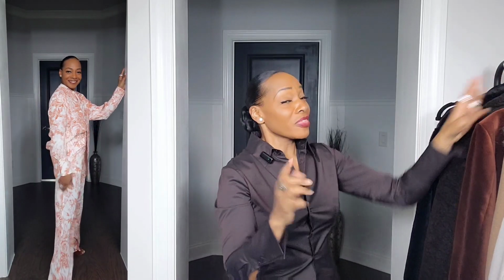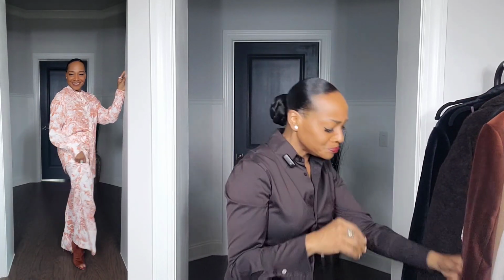This is an Express men's blazer, and I am not above purchasing a man's blazer when I am looking for a particular color or cut and I can't find it in the women's wear. I have no problems with going to the men's version of what I'm looking for, or have it made for that matter. So I have a number of blazers that are men's that I've purchased, or I had them custom made. Moving on with this look, how did we pair it?